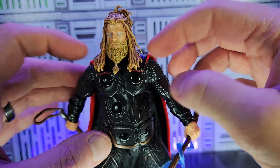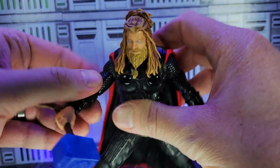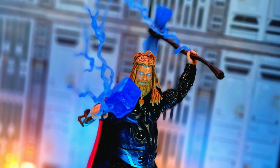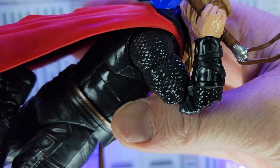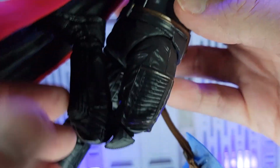The cape is rubber. It hangs off of him really well and does not hinder movement on the shoulders. Check this out. I really appreciate that because that's going to allow us to get him into really good poses with both Mjolnir and Stormbreaker here. Not only does Dude Thor have some epic mesh shiny armor on his arms, but he has pinless technology and it goes all the way back to where he can touch his glorious beard.